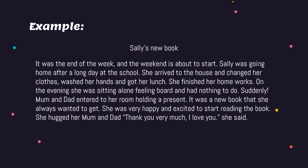Suddenly, Mom and Dad entered her room holding a present. It was a new book that she always wanted to get. She was very happy. This is the ending of my story, I am talking about the feelings of the characters. She was very happy and excited to start reading the book. She hugged her mom and dad. Thank you very much. I love you, she said.